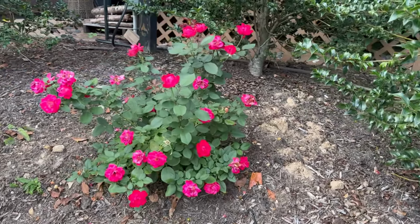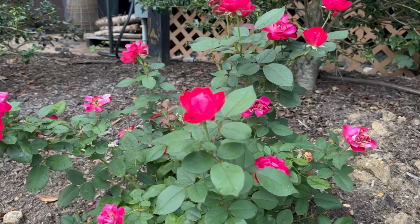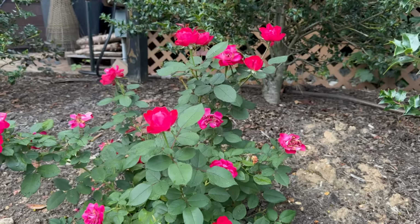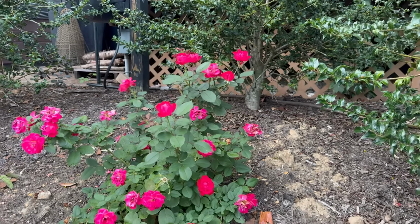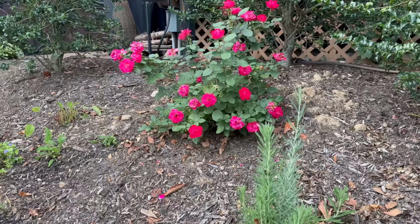I just put this in this year. It has taken off like crazy. Very beautiful looking in front of my Dragon Lady hollies. And a little patch of lavender I grew from seed.